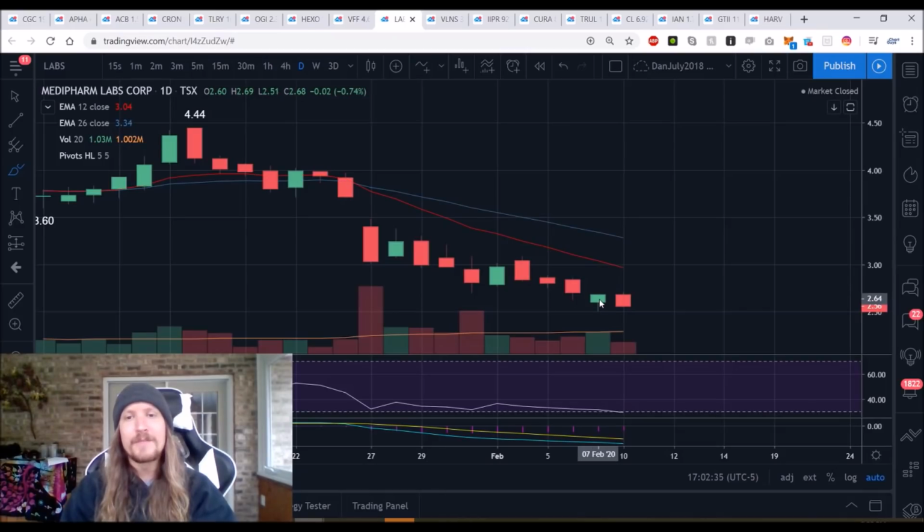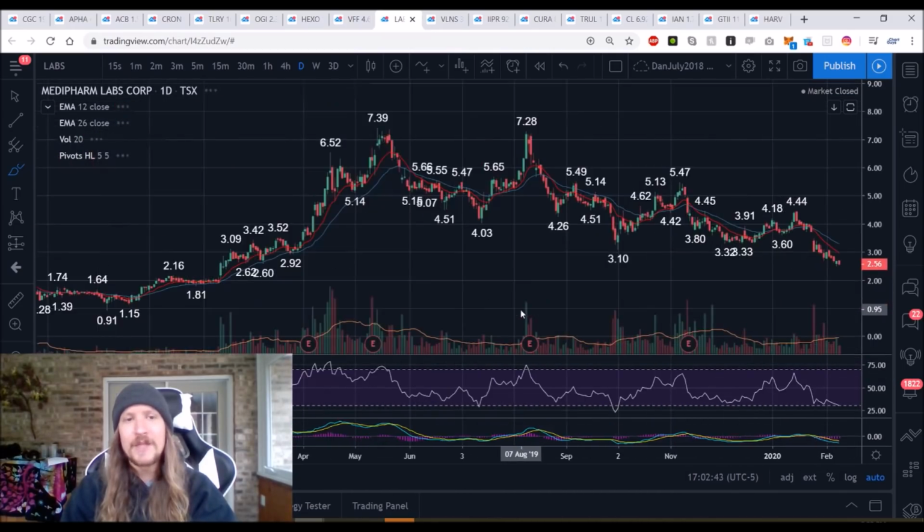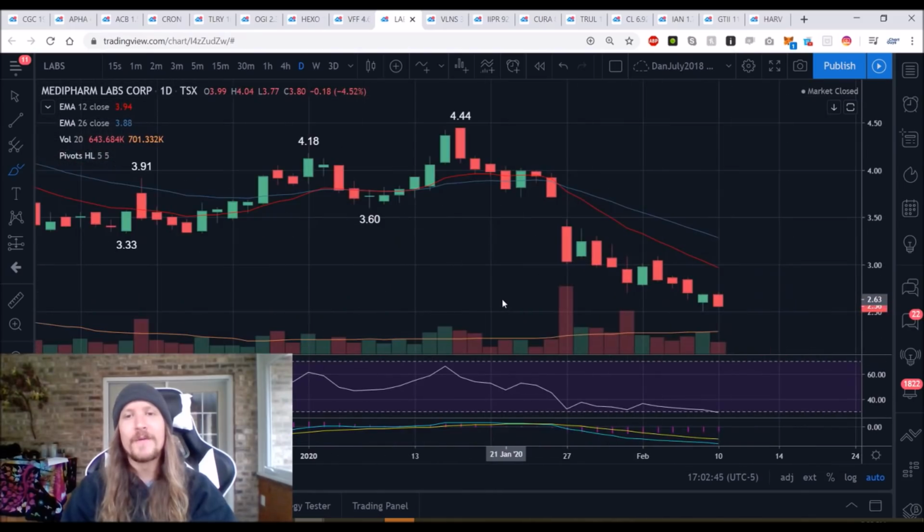LABS, bears in complete control. Anything under 308 is a daily lower high. Support is 251. And another name that is on the verge of re-entering free fall. Very bearish month for LABS and VFF.